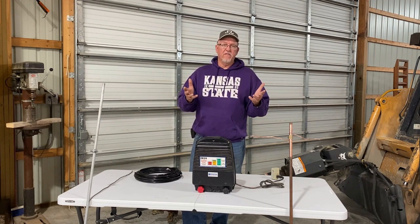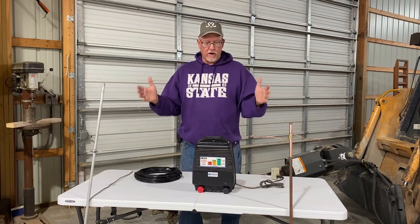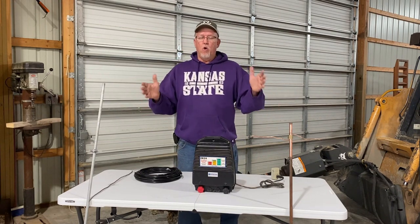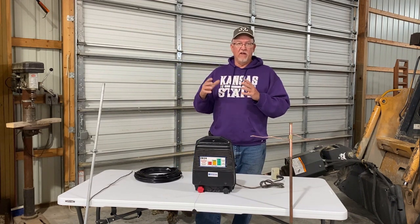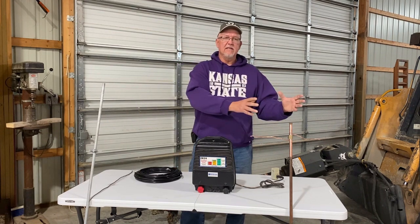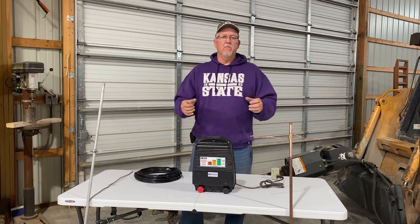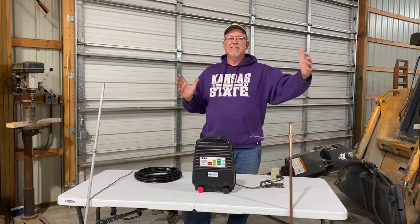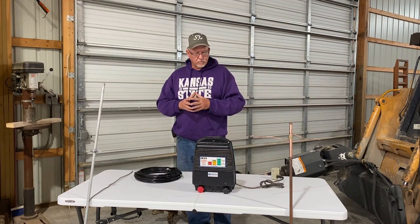The other thing we want to think about is when we're placing our ground system in the ground, we've got to keep it at least 65 feet away from any other ground field. So if you have a utility ground or a well casing, or you have another building here that has a ground system, we need to keep this about 65 feet from those other areas.